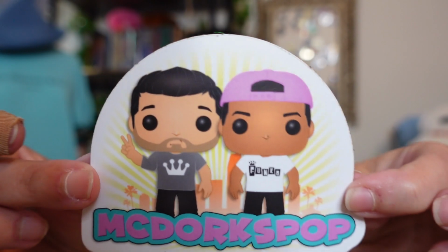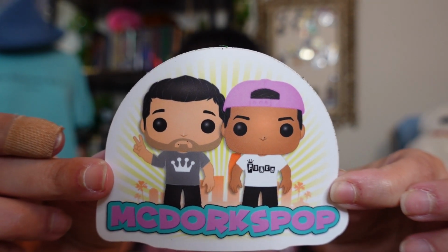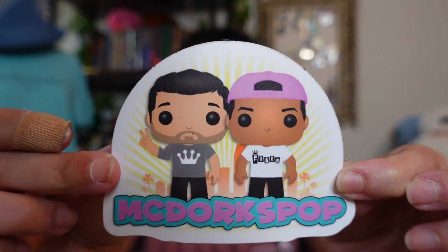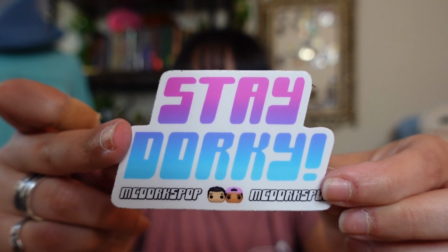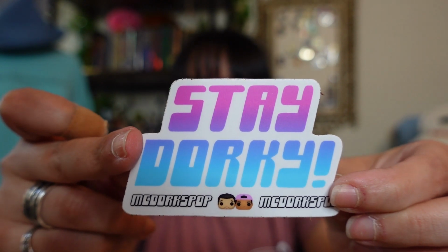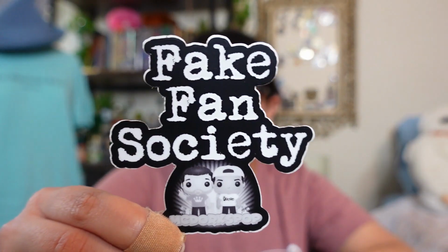We've got another cute little sticker of MCdorks. This is when they were MCdorks Pop. They are no longer MCdorks Pop. They are just MCdorks. We have another Stay Dorky. This is very retro, kind of 70s, 80s type vibe. Love that gradient. And the last one, I think, is my favorite. Fake Fan Society. If you know, you know. This is cool. This is great. Thank you so much, Michael, for the stickers.